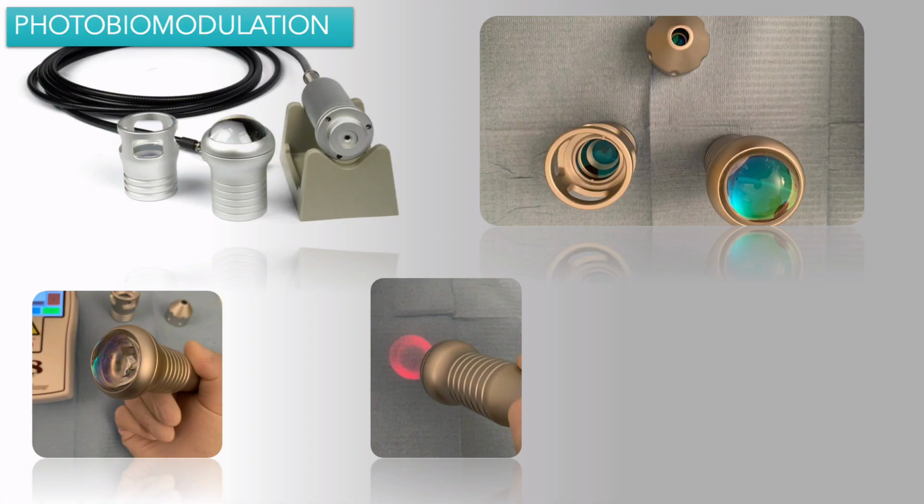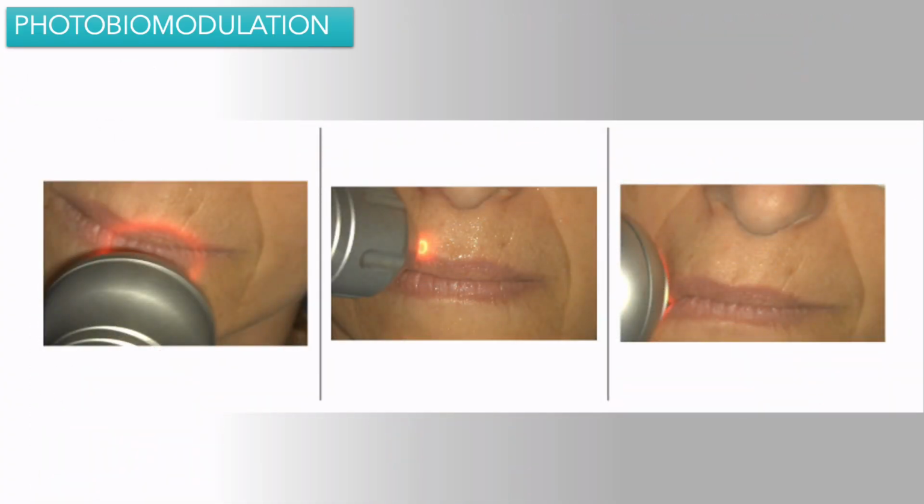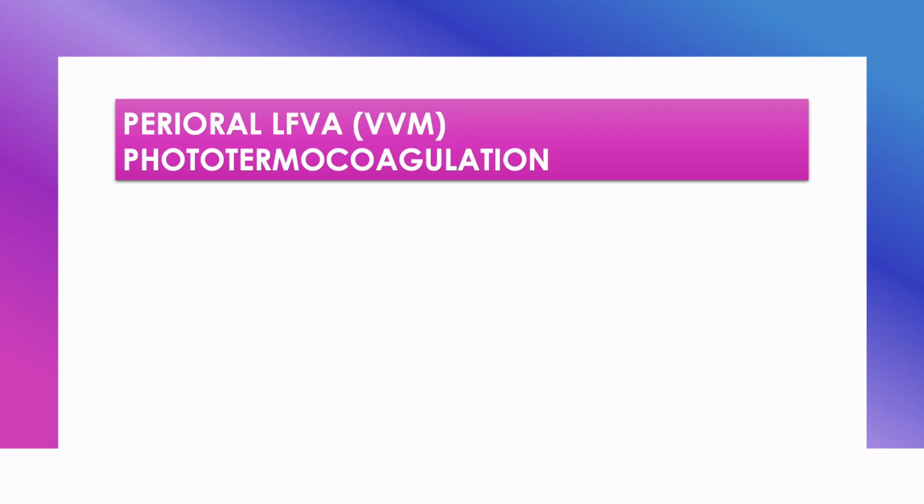Handpieces such as those visible in these pictures allow the clinician to unfocus the laser beam on extraoral tissues, allowing, for example, a non-invasive treatment of barcode and nasolabial wrinkles, as shown in these pictures.